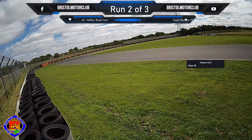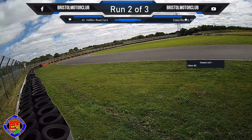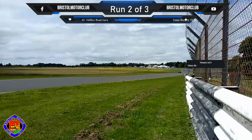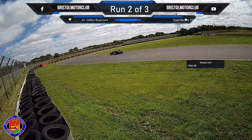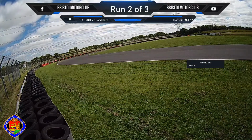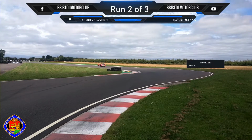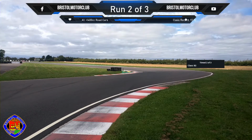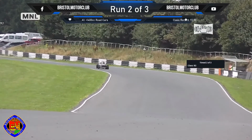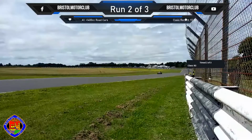We are still waiting on Nicholas Olsen's time. Nicholas Olsen has just crossed the finish line, but we don't have his time up yet. We also now have Chris Bennett, Michael Smith and Graham Holdstock on the track at the moment. Chris Bennett has just come across the finish line, but yet again, no time.